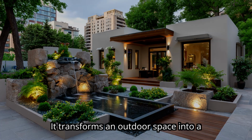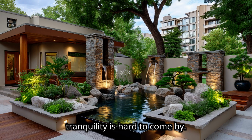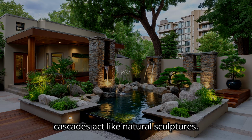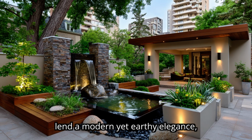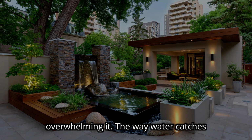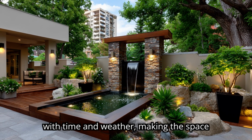It transforms an outdoor space into a true sanctuary, especially valuable in dense urban environments where tranquility is hard to come by. Visually, minimalist fountains and cascades act like natural sculptures. Their simple lines and refined materials lend a modern yet earthy elegance, anchoring the landscape without overwhelming it. The way water catches light and moves rhythmically adds a dynamic element that constantly shifts with time and weather, making the space feel alive.